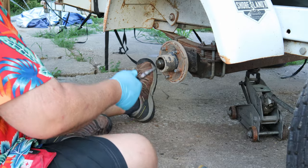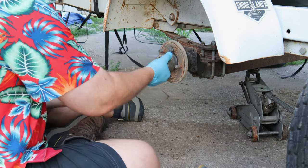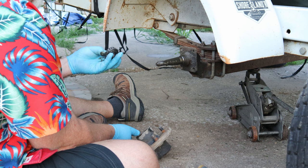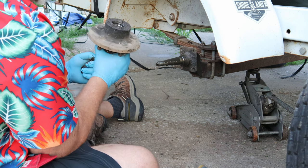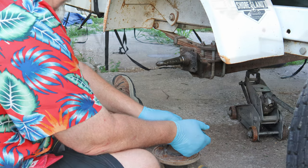There's lots of grease in there, just not a lot where you need it. Well, you know, those bearings don't look that bad, but you know they ran dry for a while. So for the price of a bearing, it's worth replacing.